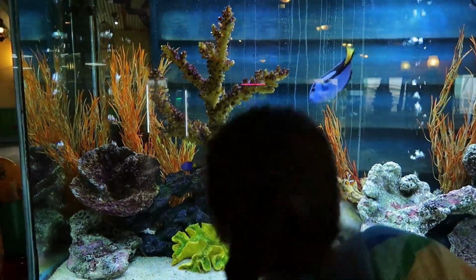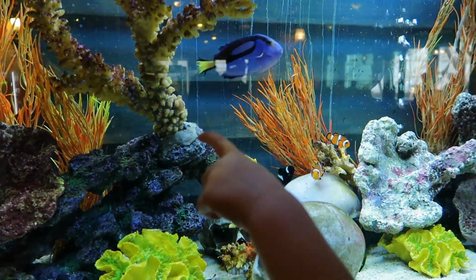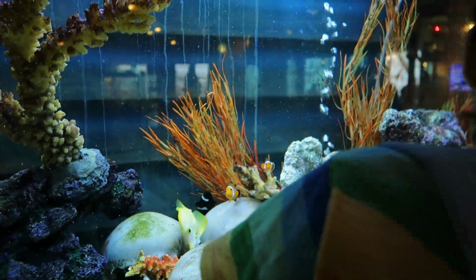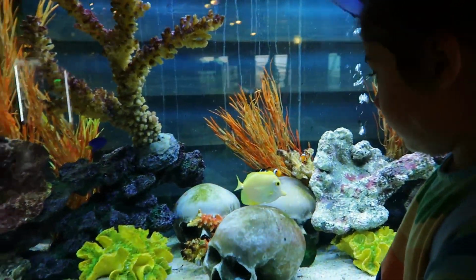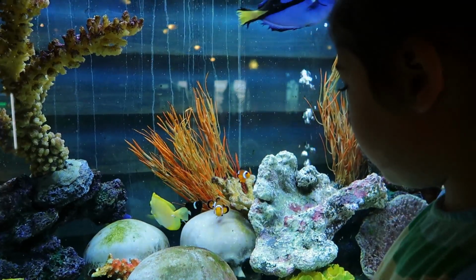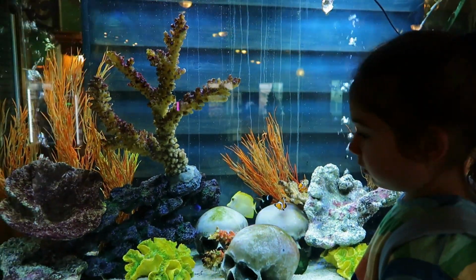Can you see? I can see the yellow fish, the blue tang. Oh, wow. And look at the yellow fish. And the black. That's the black tang. Yeah. It's called the black tang. Is it? Yeah. What are these ones in the middle here? Are they clownfish? Yeah. Yeah? Wow.